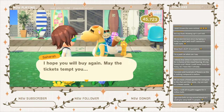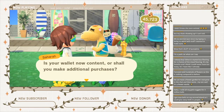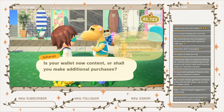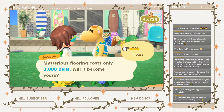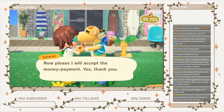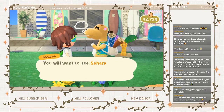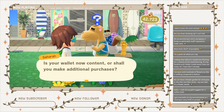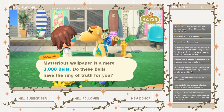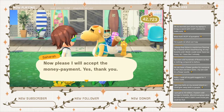That sounds like fun. I've never gotten max bells. How many is max bells? Is it just 999999999? Or whatever appropriate number of nines? Got Mysterious Flooring Part 1. Mysterious Wallpaper Part 2. I only have one left to get. I just have to go and check out what all these things are first to see what I want to order.